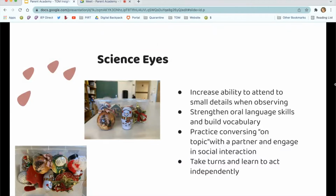We're practicing conversing on topic, which in a preschool classroom is a huge challenge because we start talking about one thing and before you know it, we've started talking about snowmen, and then we are on to what's going to happen in the summertime when you're at camp, or this last time that I went to the restaurant with my mom. So our conversations can really run all over the place. And then there's that whole reciprocal conversation, taking turns with their friends, acting independently within the group.